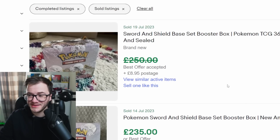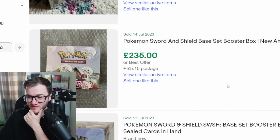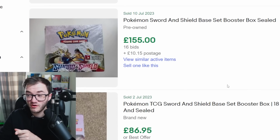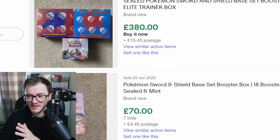Okay, right. Sword and Shield Base $250, £10 postage. Best offer accepted. 235 plus postage, so 240. Well, that one's really expensive from Australia. So is that one. 155. That's a better price. That's a lot better price. That's something I would probably pay for. That's quite a difference there.